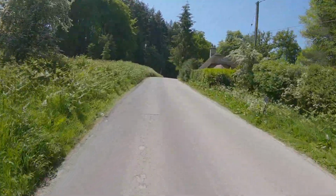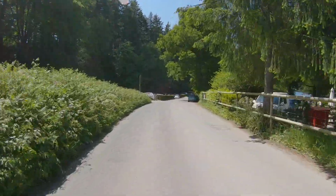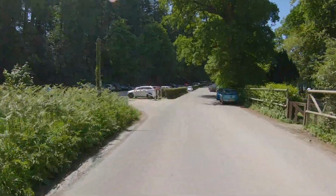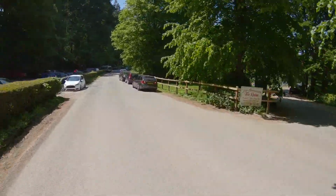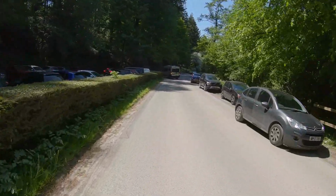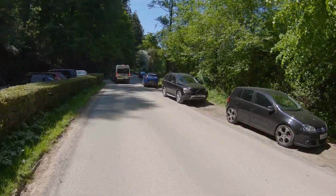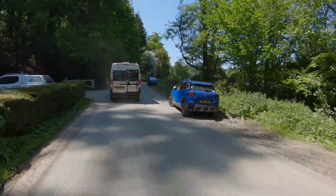But that is normally rammed. It probably is now, especially this time of day. Yeah, it is. So look how many cars are here. It's a really popular spot. Yeah, that's absolutely heaving. So I'll try and find somewhere to stop on the bike, because I'm going to stay with it. It's not like I'm going to walk off. So all these cars here, by the late afternoon, they're probably going to have some fines slapped on their windscreen.